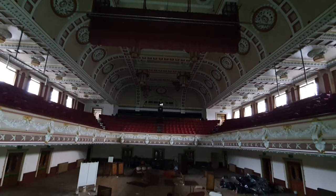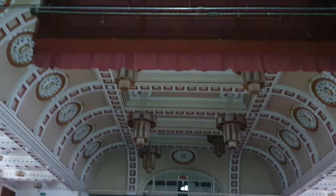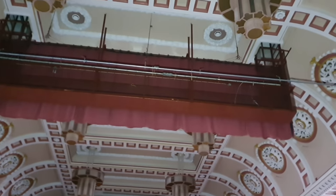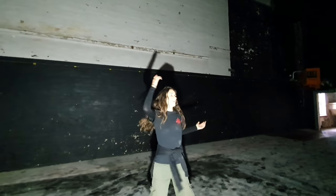Oh, look, you can get in there. No way. You can get in there. That's pretty crazy. Spinning stage, see? You can see, it would have turned, spun around, on wheels. No way. It might go up and down as well, coming up, spinning up onto the stage, like that.